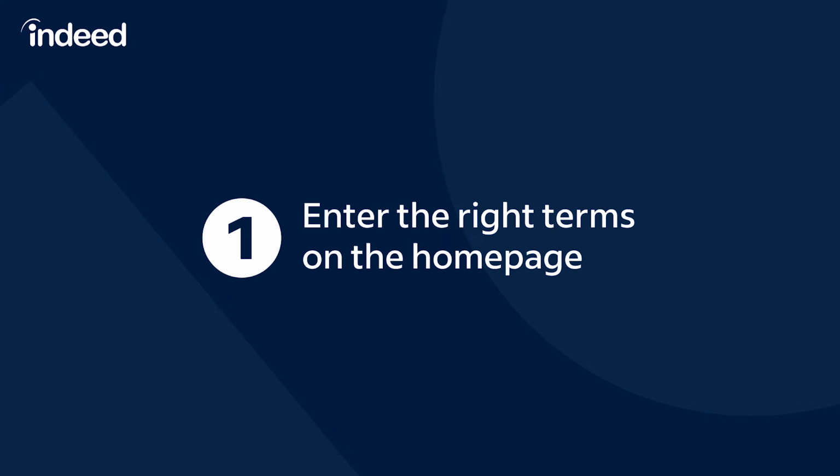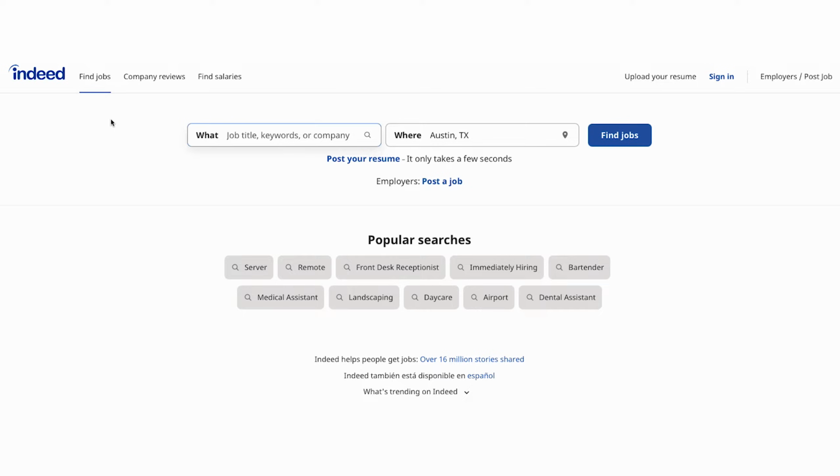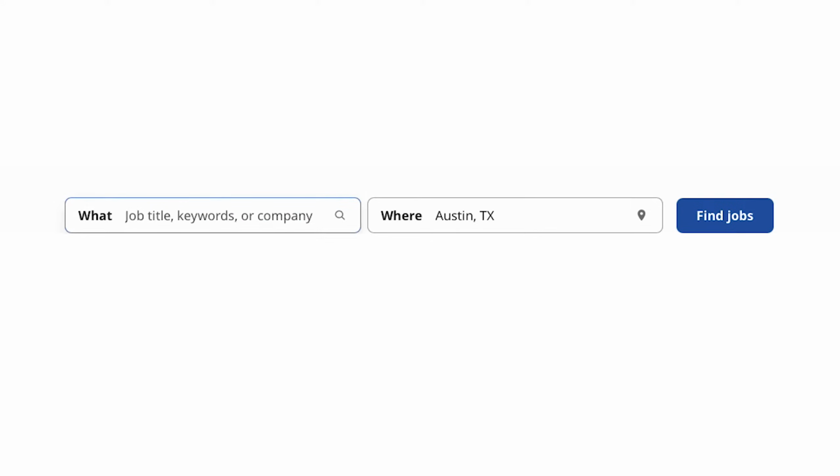Hack 1, enter the right terms on the homepage. When you first pull up Indeed's homepage, you're going to see 2 boxes, the what and the where. Remember, Indeed's basically a search engine for jobs, so having your terms here is key to finding good opportunities. Let's talk about the what box first.